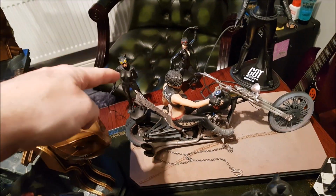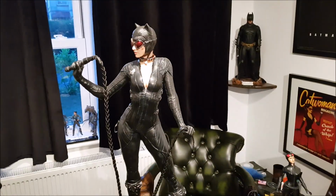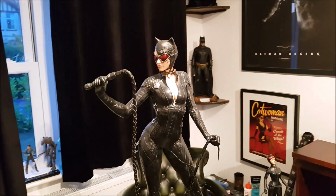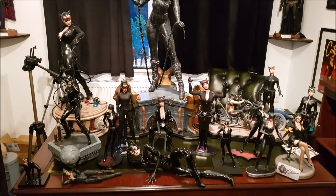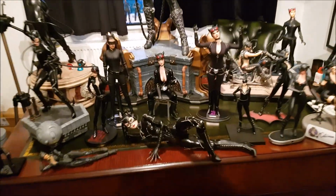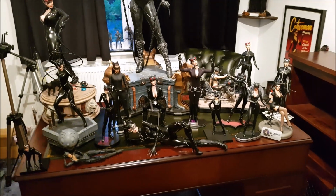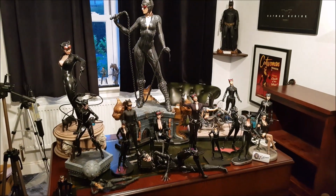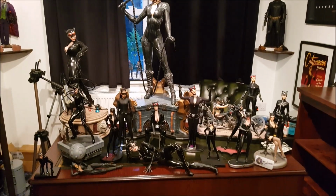And you've got these little guys here. You've got the awesome Catwoman on the bike. So there you go, that is all my Catwoman stuff. The Prime 1 piece is absolutely incredible. But there they are, that's them all together. The NECA quarter scale Michelle Pfeiffer Catwoman is not to be underestimated, it's a really, really good piece. So I'm curious, man, I want to see where we go with this top 10.